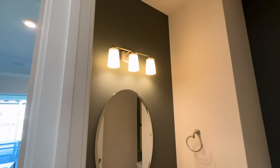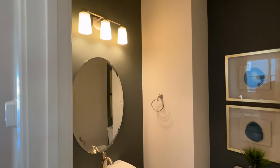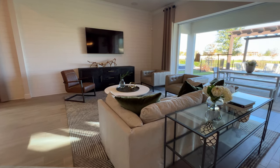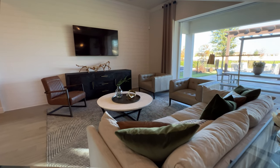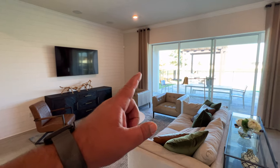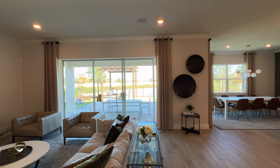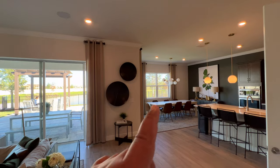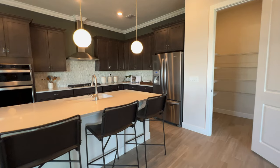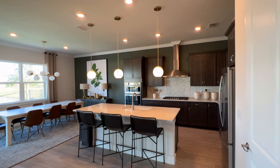So you have your pendant lighting and mirror for your vanity, pedestal vanity in this powder room. Very nice. And again, here is your living room space. Love it. Love how it opens all the way up. Gorgeous pocket doors that just slide all the way open. I'm going to show you that in a minute. Very nice. There is your informal dining room there. And this is your kitchen space here. The door is open. But let me tell you a little bit about this kitchen.